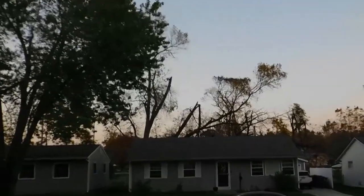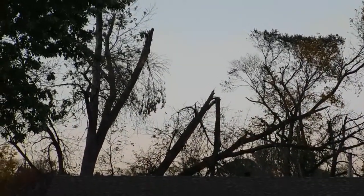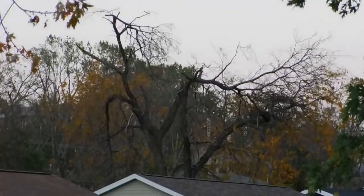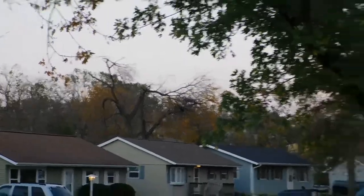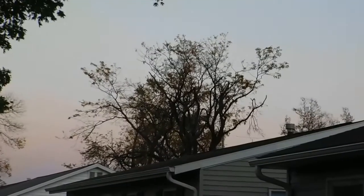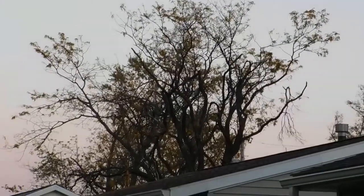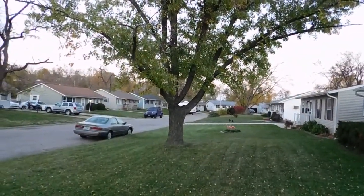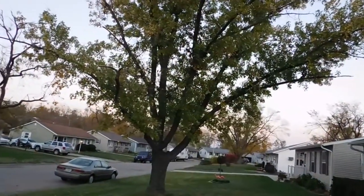But tree there, dead. That tree, dead. Down that way, that tree, dead. That tree back there, probably dead. My silver maple took a pretty good beating, but I think it's probably 50-50 on whether it survives.